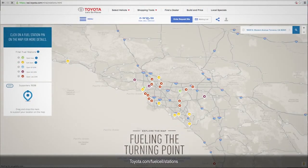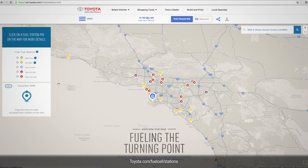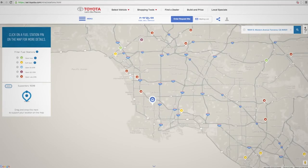For a list and map of Toyota-approved hydrogen fuel stations that are now currently open and the ones opening in the near future, check out toyota.com.